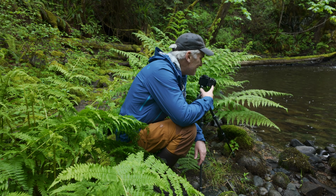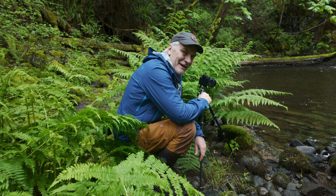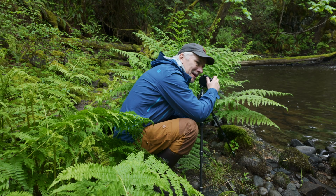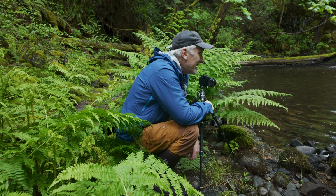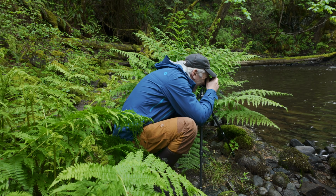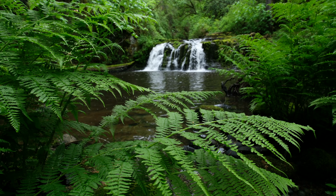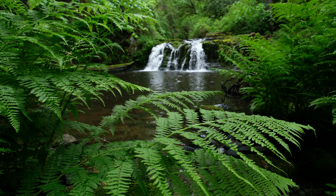I just couldn't resist, so I got the 10-24 on here, and it's perfect for this composition. It was just too good to pass up. So big fail with the one lens, one camera challenge, I guess. Yeah, sorry about that. But I really do love this composition, and the upper waterfall is looking really good as well. So maybe I'll have to do the one lens challenge some other time.